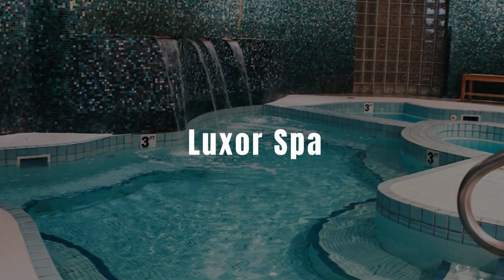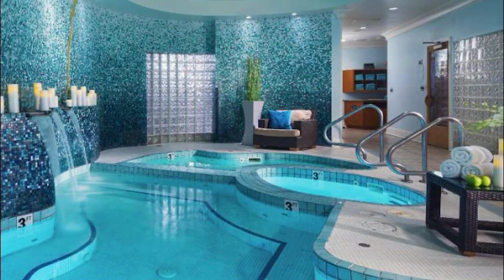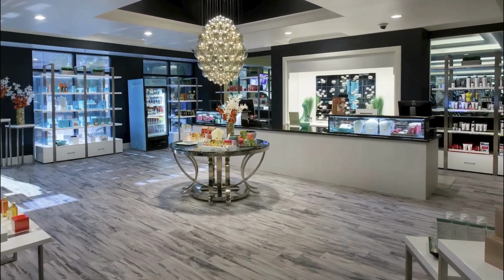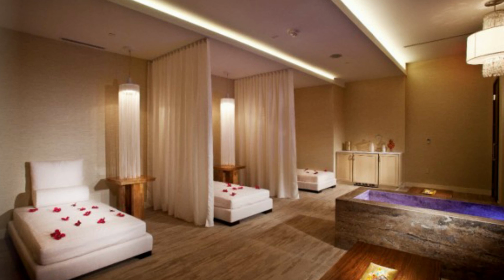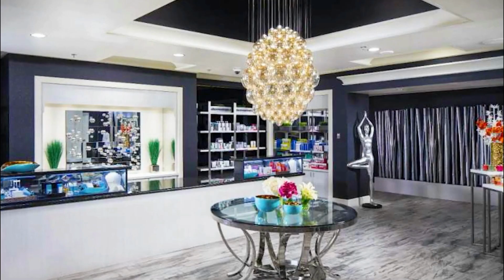The Luxor Spa. Who doesn't love self-care while on vacation? Find peace and relaxation by visiting Luxor Spa. You'll find traditional treatments, such as massages and facials, to more personal indulgences, like hairstyling or makeup consultations.